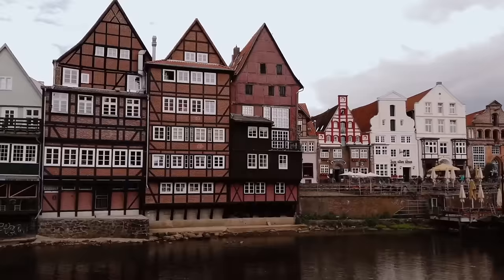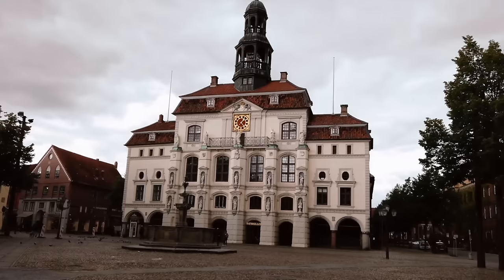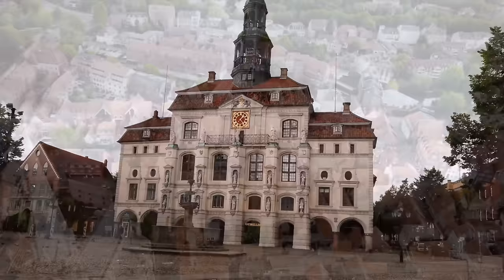But as a university town too, Luneburg is lively with plenty of places to enjoy your food and your drinks, a very social area. And of course, to sit back and admire the scenery.